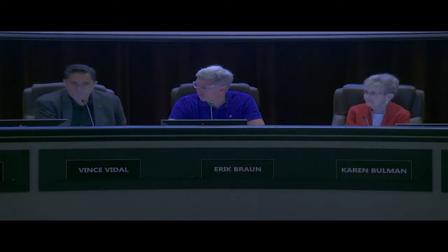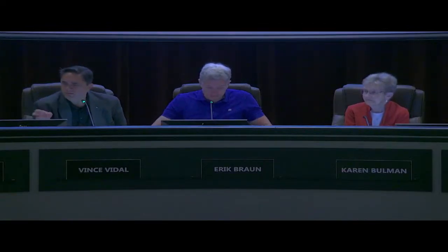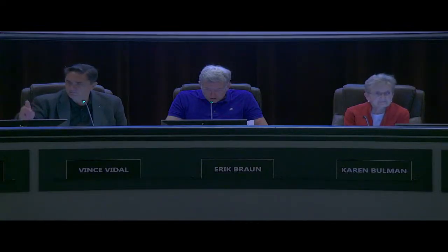Thanks, Kip. Any questions on this one? Vince? Thank you, Chair. Yes, if I could just clarify, since this picture's up, this is what I was wondering. The gray space that's in front of where the Toastique is going, that's the area that you're talking about for open outdoor seating? That is correct.